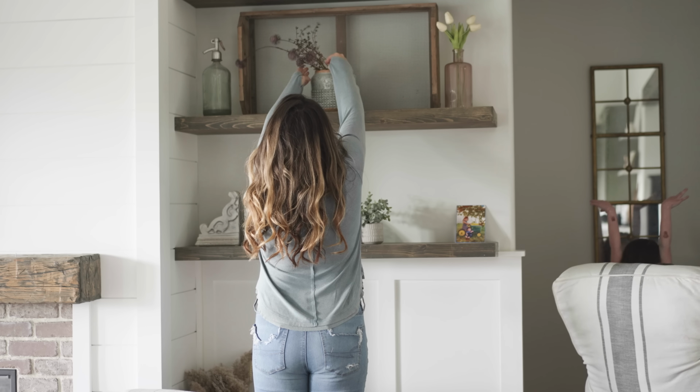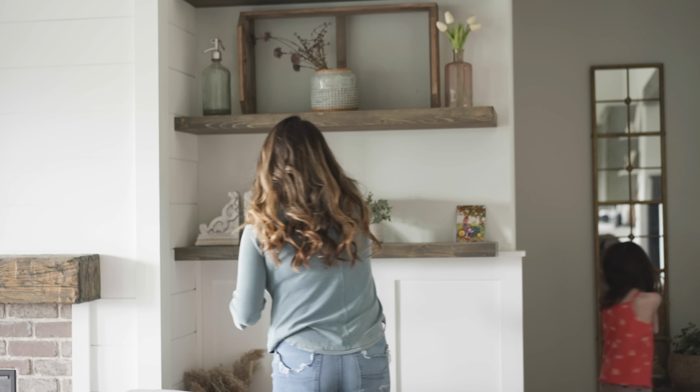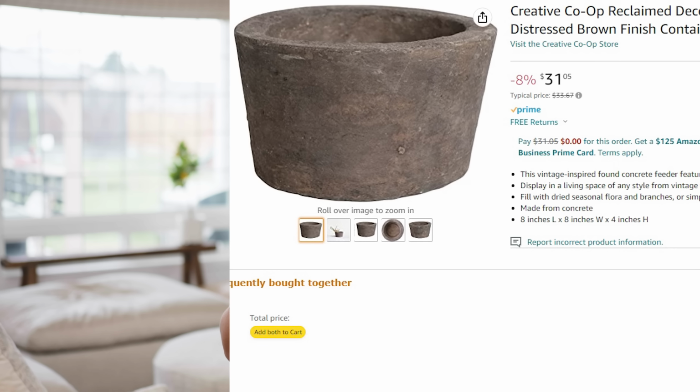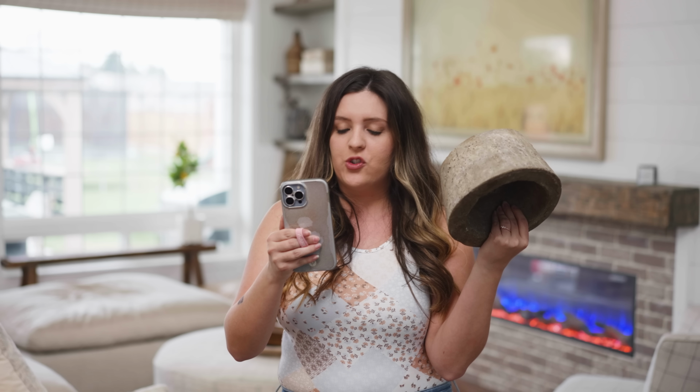In fact, at one point it was a tie with Park Hill Collection and Creative Co-op, but it is Creative Co-op. They are just coming out with so many new items, where I know the past few years have obviously been tough and it's been harder to find new decor, but Creative Co-op has been coming to the rescue, creating new items, and I'm so happy that I get to share these with you guys today. So I actually have my phone out so I can read what this is because it's called so many different things. They're calling it the Creative Co-op Reclaimed Decorative Concrete Feeder Distressed Brown Finished Container by Creative Co-op.